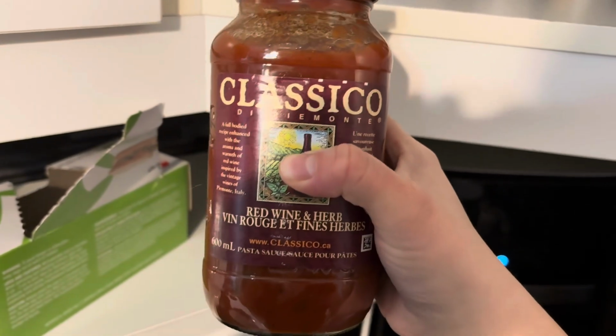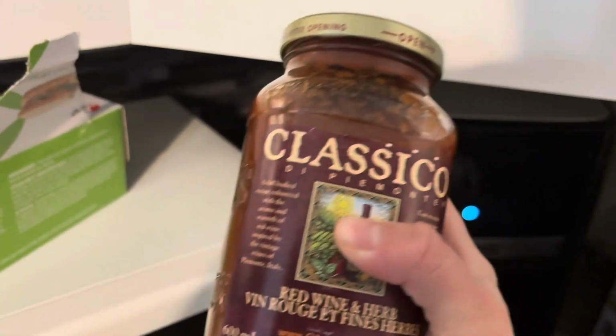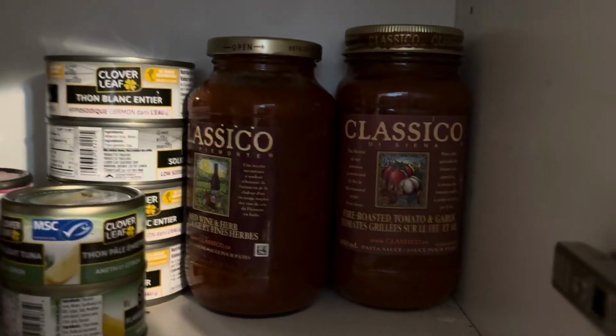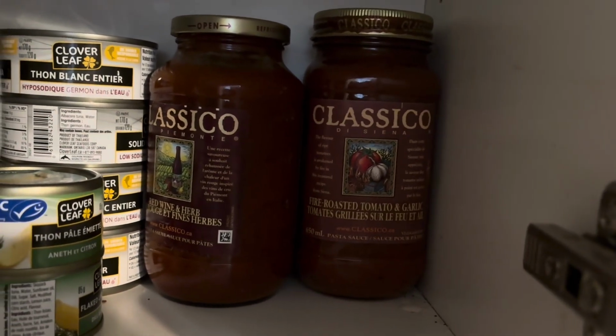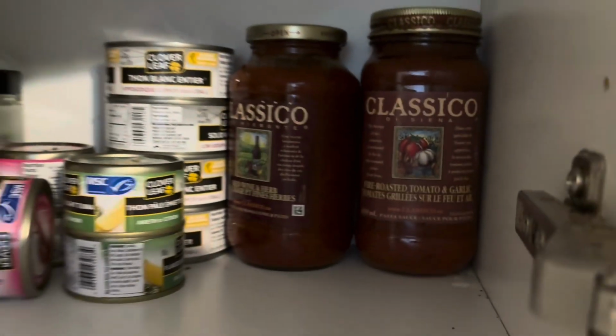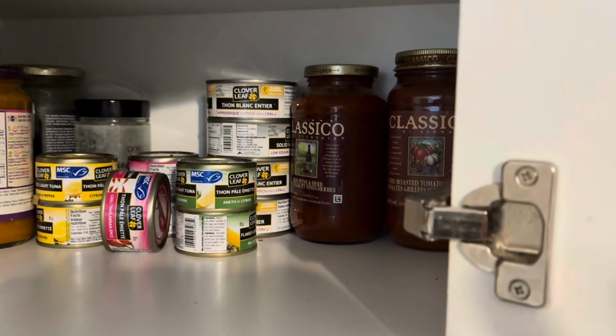Two cans of pasta sauce. So that'll be good because I want to make a lasagna soup. And I don't know if this is in there, but I have a feeling you're going to need pasta sauce. And then we also have a fire roasted tomato and garlic. So we might do a few pasta nights. I always have loads of pasta because when I visit the food bank, they give a lot of that.